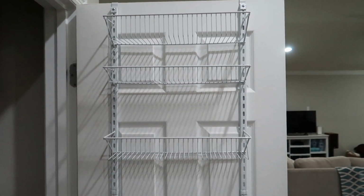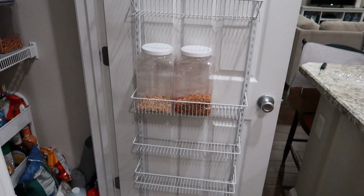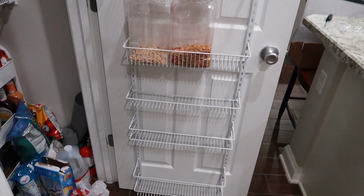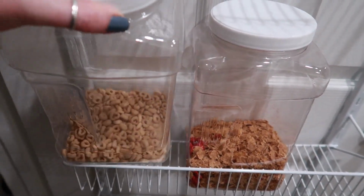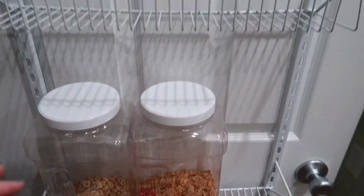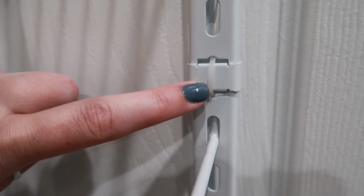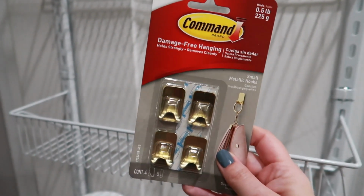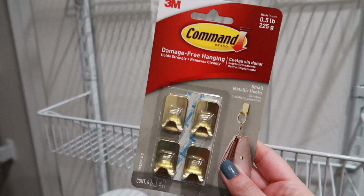Okay, so I got this put together. It's pretty simple. It is on the door now. I was shocked. I didn't know that these would fit, but I'm super excited about that. So Henry can just grab his cereal. One thing that I did see online is a lot of people said that it worked better if you zip tied this, so I went ahead and did that. And I'm sorry you can hear my washing machine, but I've got like 1,000 loads of laundry to do today.